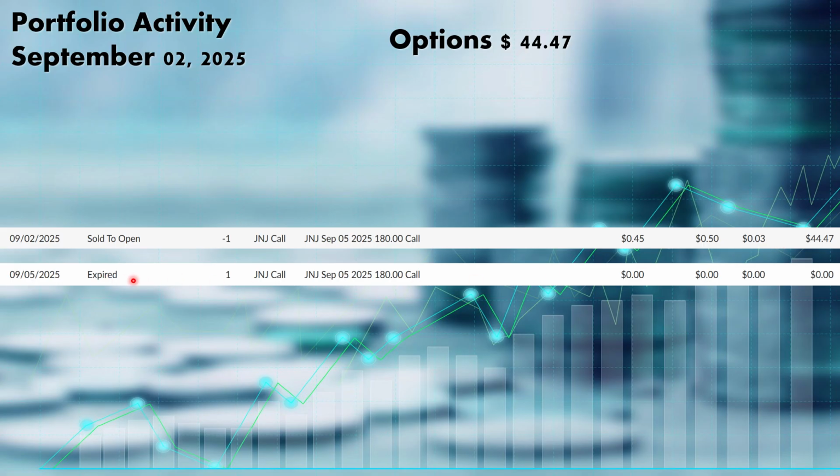Now you can see here it expired on Friday below the $180. So we kept the 100 shares and we roll the options premium into our portfolio. And we did add this. This was part of our weekly purchase cash here.